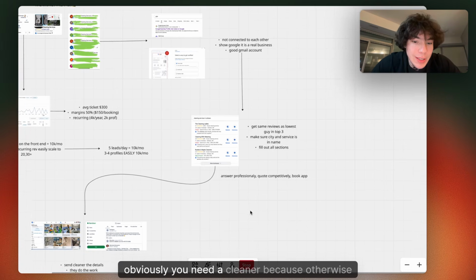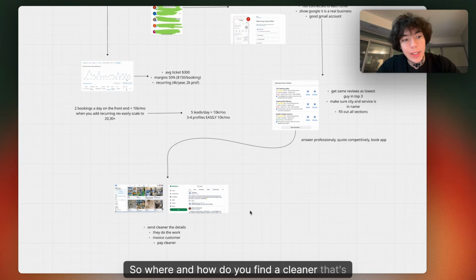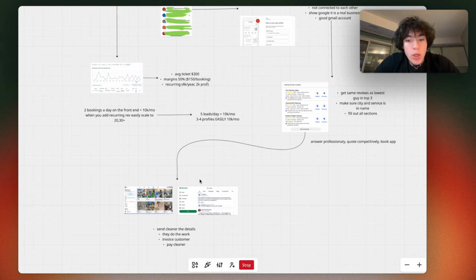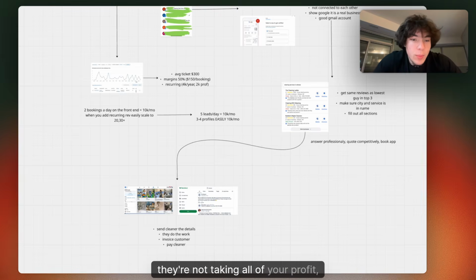Well, obviously, you need a cleaner, because otherwise you're not going to make any money. So where and how do you find a cleaner that's going to work for you in a way that, one, you don't have to leave your house and drive the cleaner to the job or anything, and two, you're not paying them all of the money, and they're not taking all of your profit, right?